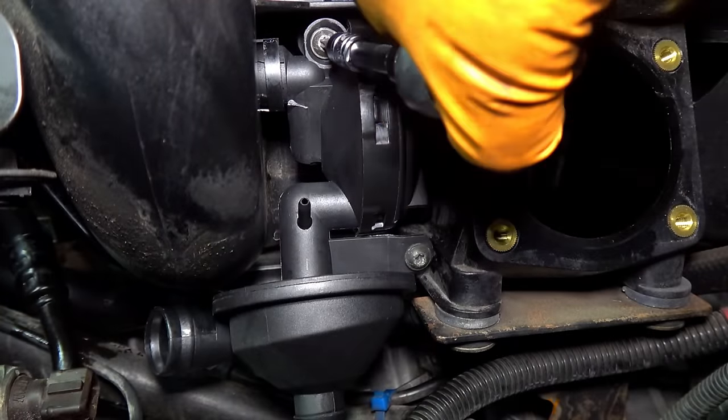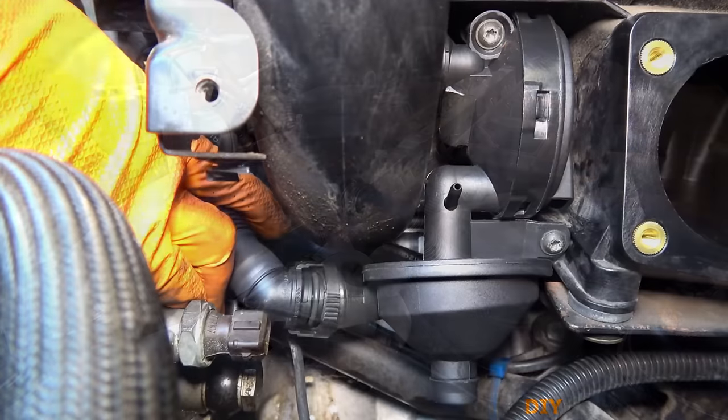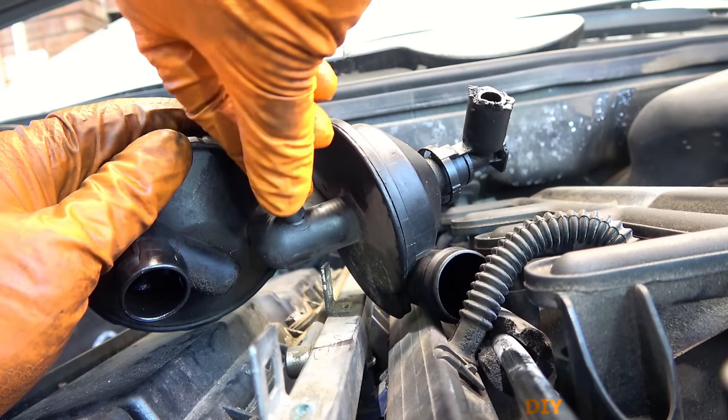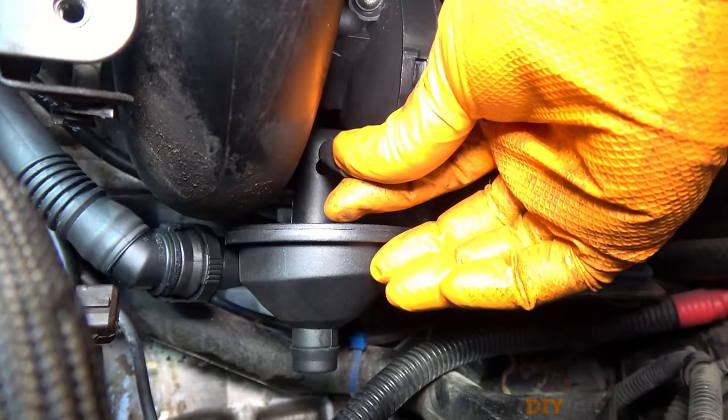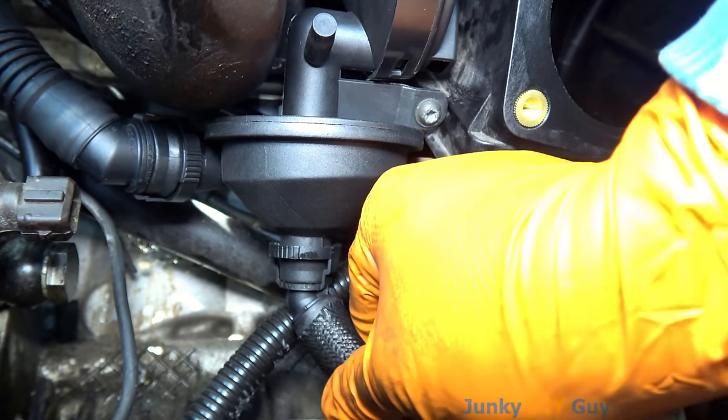Then put the screws back in. Slide the new lower hose in. Snap it in place. Remove the blind plug from the old valve. Install it on the new valve. Install the new oil return line. And you are ready to put everything back together.